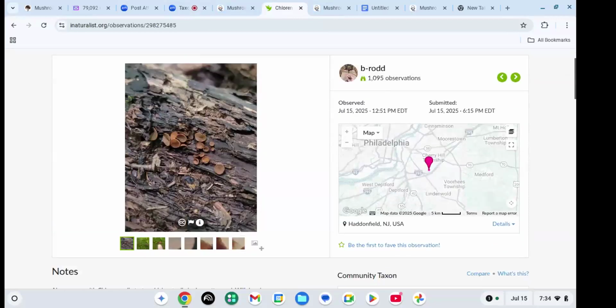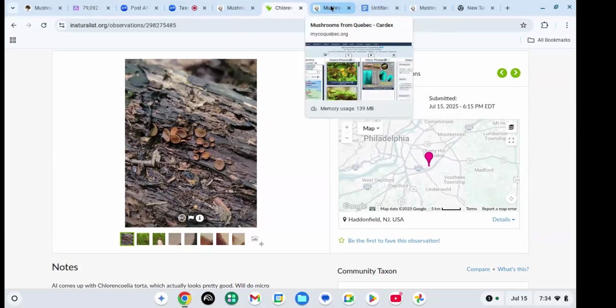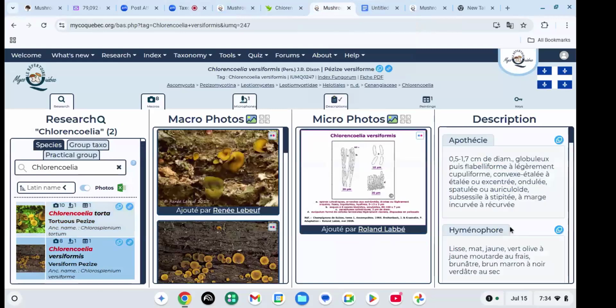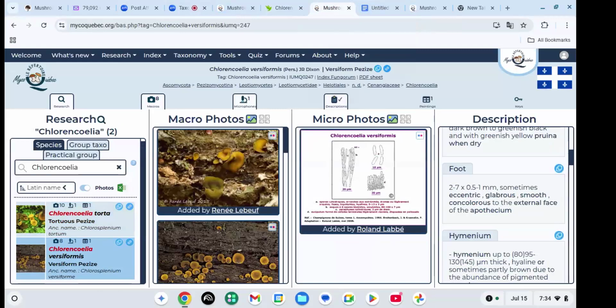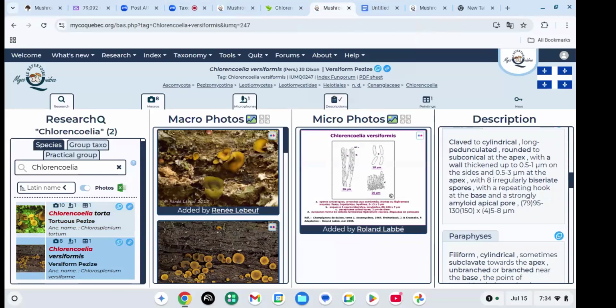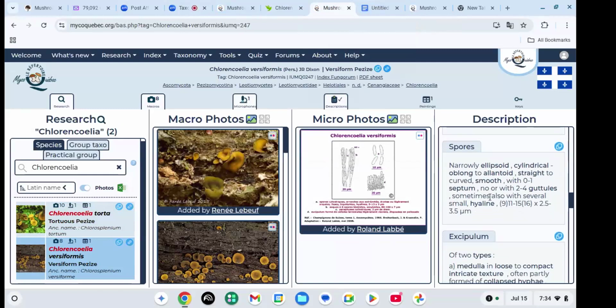I have one observation of C. torta, which I think that's what it is, and my spores were like 8 to 11, I think. So that's in the ballpark with what you're saying, and the color looked the same. And the other one, I don't know if you were here when I was reading the difference between the two, because torta has smaller biguttulate spores. Yeah, mine are biguttulate.